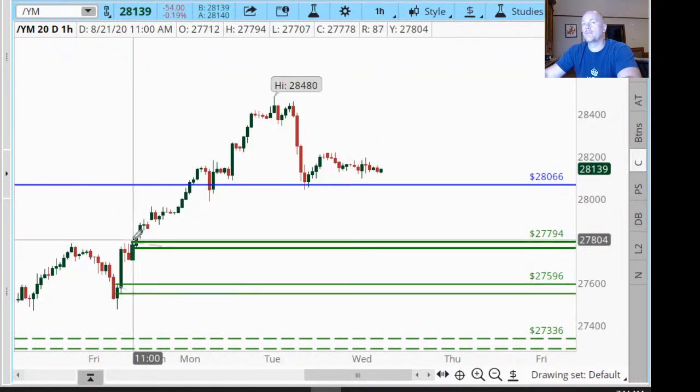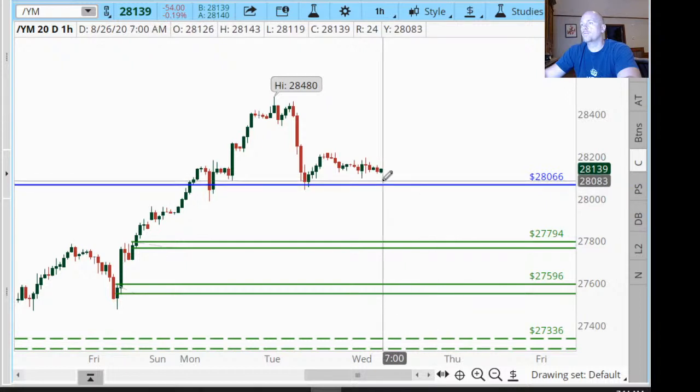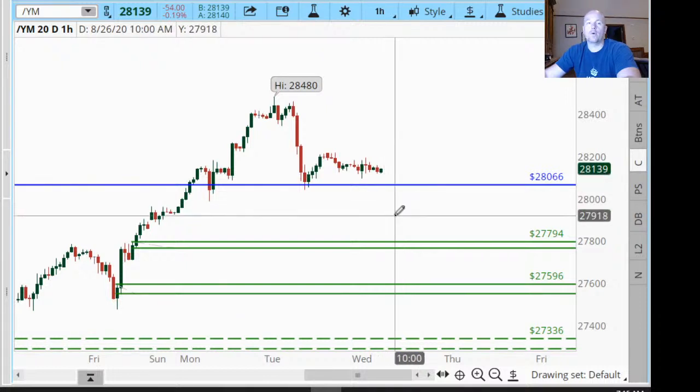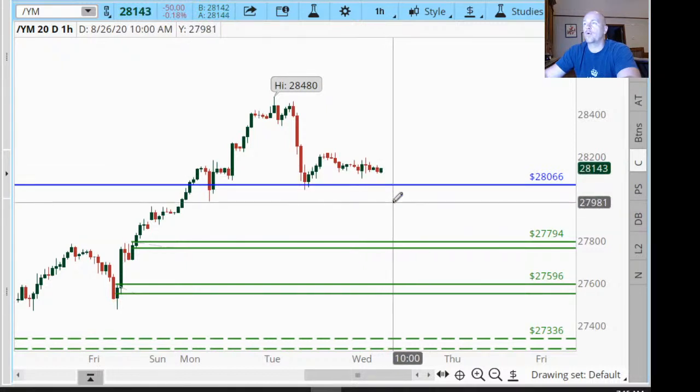I like the wick over wick demand area much better, and the reason I don't like this one as much is just because it's an overnight Globex session. But if you want to, take some basing here for a short down into this 27,975 region, pick yourself up 50 points in the S&P. I would not be shocked if we got a 50-point move down.